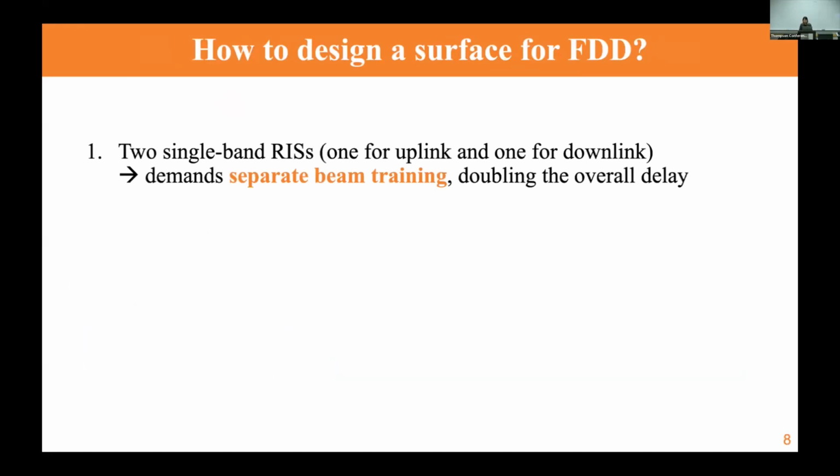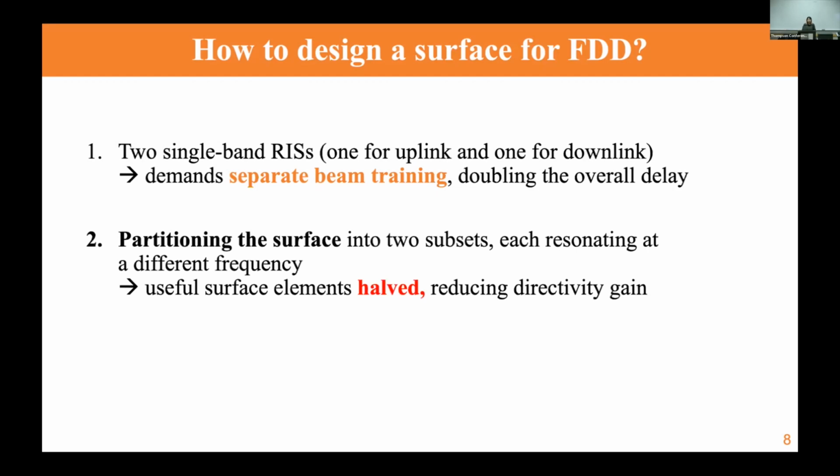So there are naive ways that we can think of. One way would be having two single band RISs, one for downlink and one for uplink. But this is problematic because it requires a separate beam training, which doubles the overall delay. Second way could be partitioning the surface into two subsets with each resonating at a different frequency. But this basically reduces the number of useful elements given the surface area, which reduces the directivity gain.